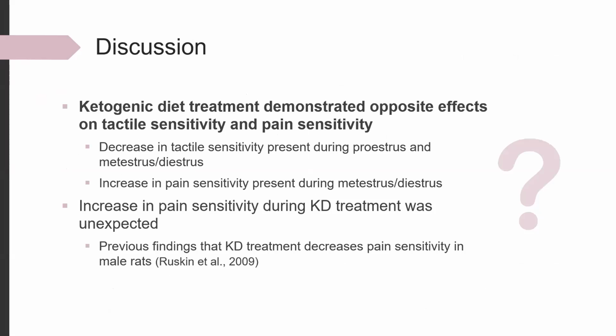So in summary, the results showed that ketogenic diet treatment had opposite effects on tactile sensitivity and pain sensitivity in female rats. The diet caused a decrease in tactile sensitivity, with effects present during proestrus and combined metestrus and diestrus, but an increase in pain sensitivity, with effects present only during the combined metestrus and diestrus.